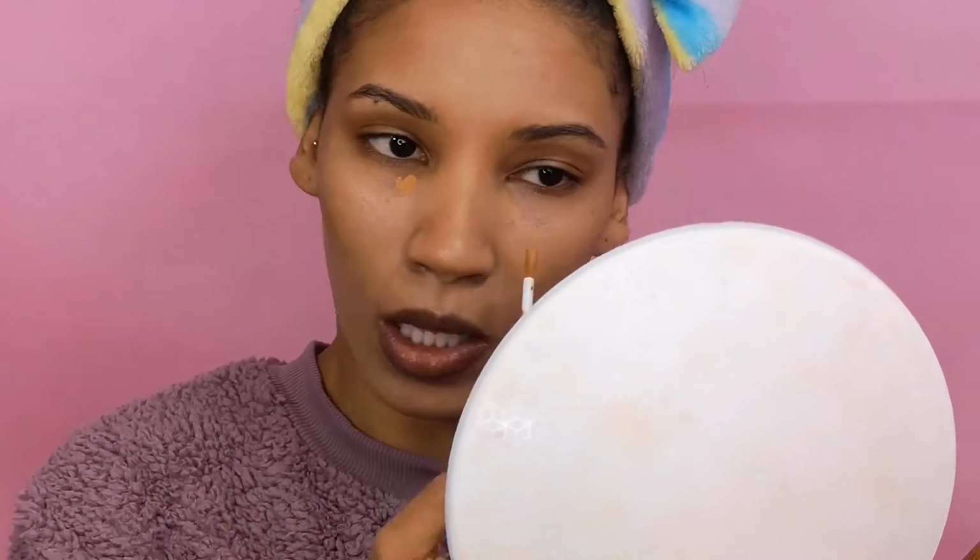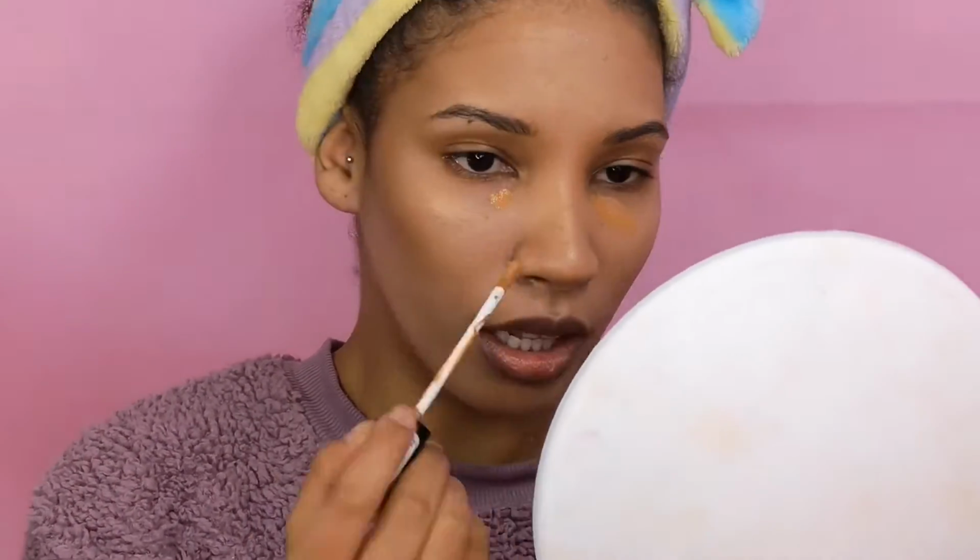Alright, so now that we have our base finished with foundation, you can go in with concealer if you want to. As you can see, I have a lot of Smudge concealers, and I also am an LA Girl fan. These are my best drugstore concealers. I'm gonna go in with Caramel Fudge first. It's a darker concealer which hides my dark circles a little bit better than the light one.